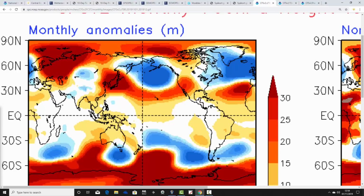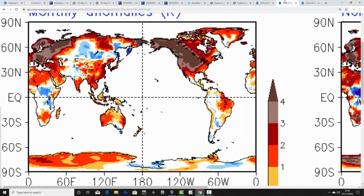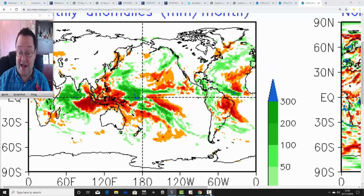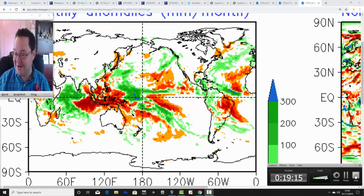Finally, I did say we'd have a look at December, so this is the CFS V2 700 millibar height anomaly for December, and it's looking very unsettled, with below average heights over the top of the country. Jet stream is on a little bit of a southerly track, but the main thing with that is that it does look very, very unsettled in December. It's forecasting a milder than average month with above average temperatures, and also a wet month with precipitation anomalies coming out above average. I don't think at this stage we need to take that too seriously.